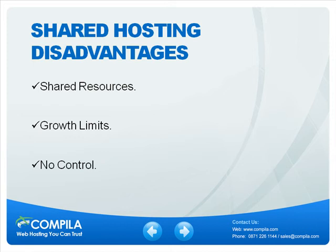Next we have no control. With a shared hosting account, you have to obey the hosting company's rules, or else. Here at Compiler, we are very flexible and always try to give our customers what they want, but there is a limit. If you want to run programs on your site that eat up the server resources, then you probably won't be able to do that.